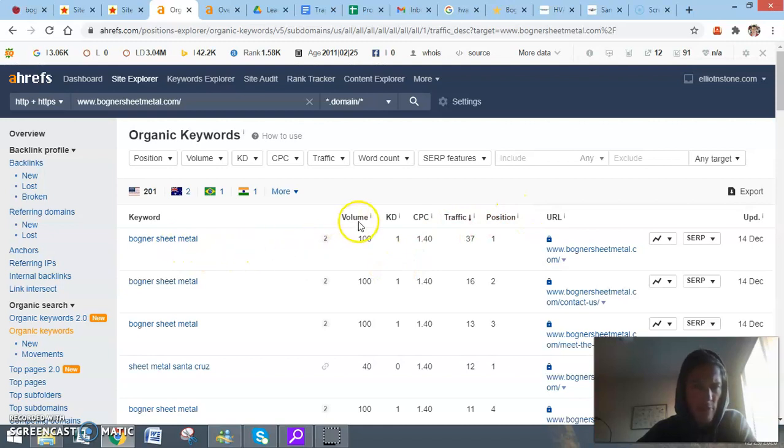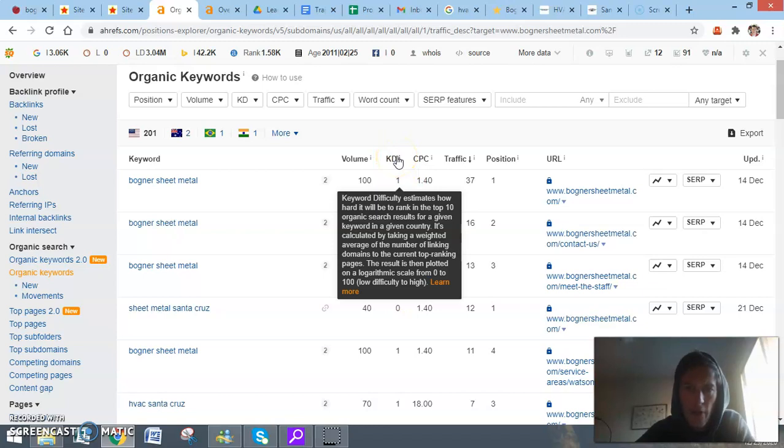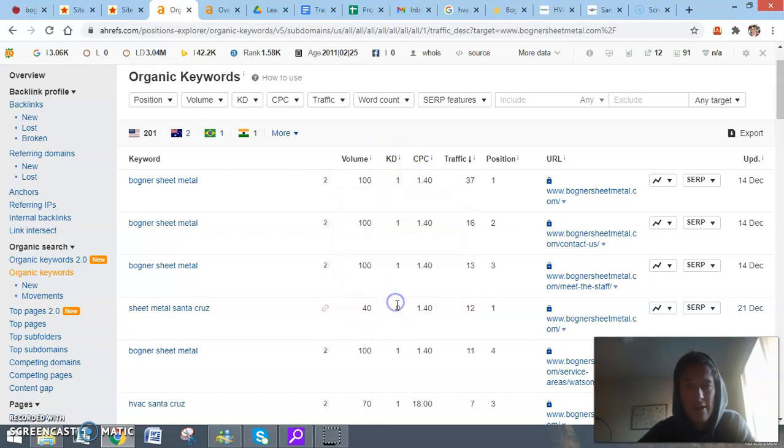Bogner Sheet Metal is getting a search volume of 100 for the brand name. What we want to look for in keywords is not really brand specific, because how many people search your specific brand if they're a new customer? We want something like this, sheet metal Santa Cruz, which is location specific. For sheet metal Santa Cruz, they're getting a search volume of 40, and KD is keyword difficulty. It's not very difficult to rank, a 0 or a 1, so we could easily go in there and start ranking for it. It's 0 out of 10, no problem, right?